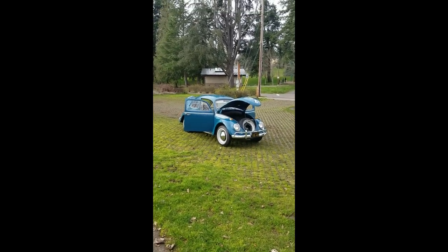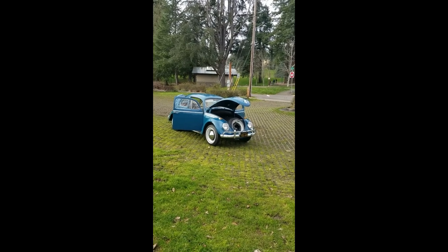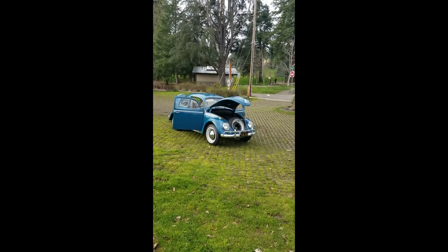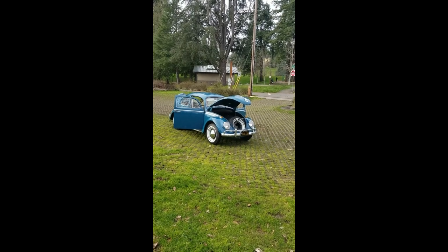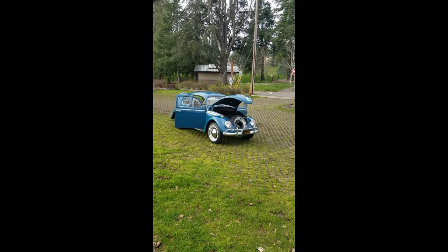I think that covers everything I could think of for an exterior walk around, filling you guys in on some of the finer details of a 64 Bug.